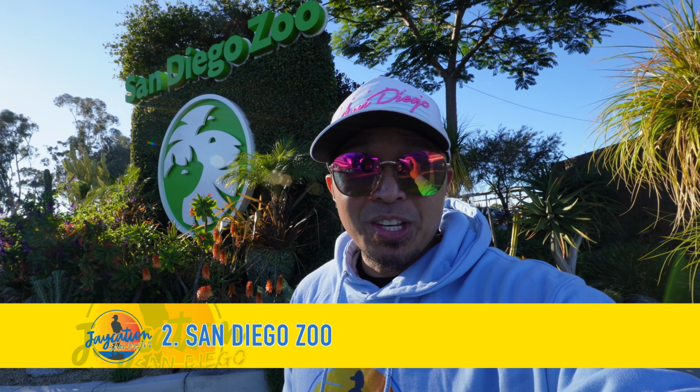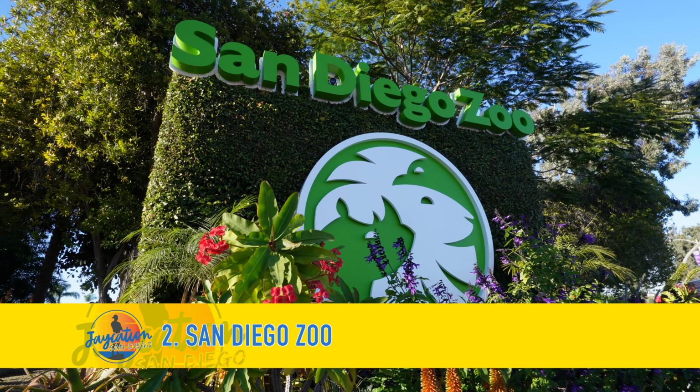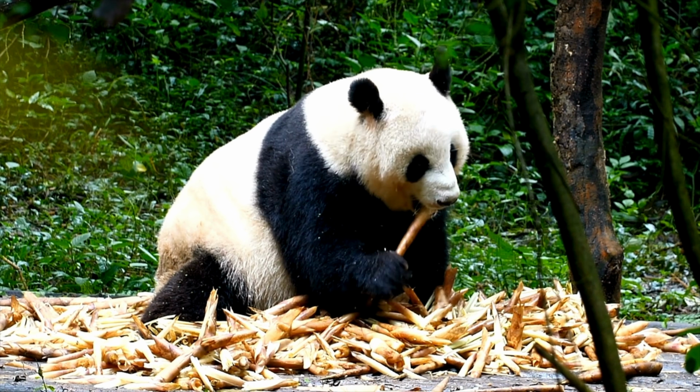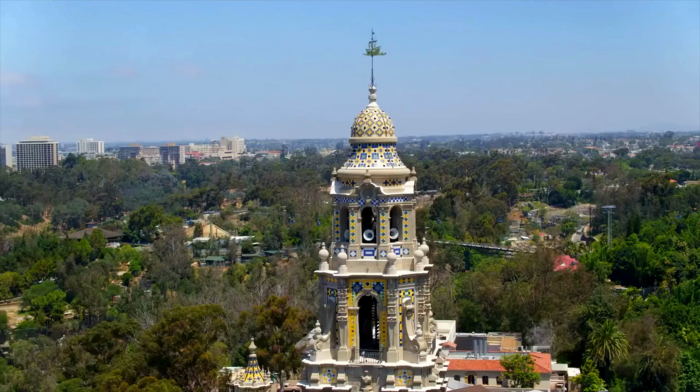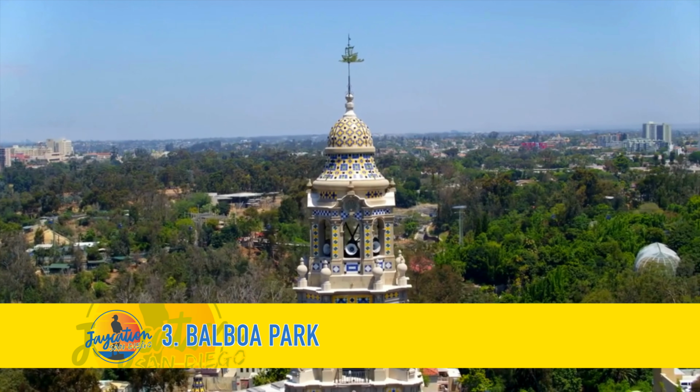The next top place to visit is the world famous San Diego Zoo. San Diego Zoo and Safari Park combine as the world's largest zoo, but Safari Park is about 40 minutes north of here in Escondido. When you do go to San Diego Zoo, you can parlay it with a trip over to Balboa Park and check out one of the many museums that they have over in Balboa Park.